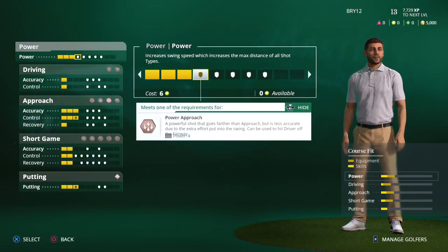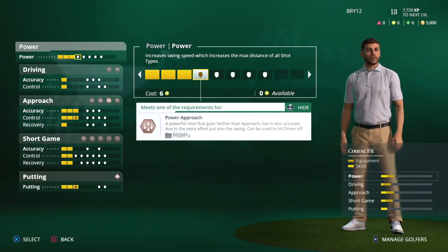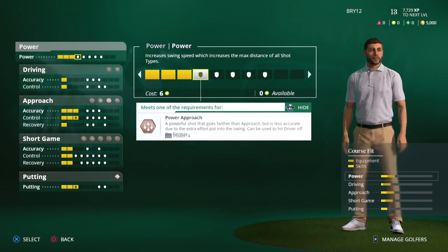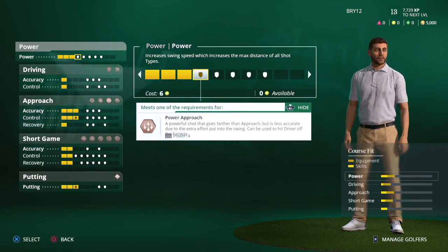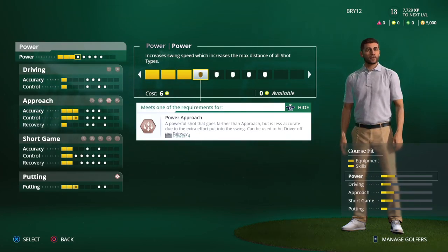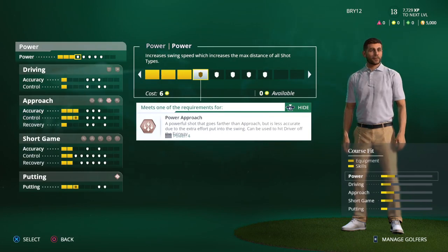But with the fact that you unlock new shots, I think that's such a great idea. I don't know if it's been done in any of the recent EA golf games, because I didn't play the Rory McIlroy golf game. So if this is in previous games, then apologize for that, but to me it seems like a new mechanic. I haven't seen that before.